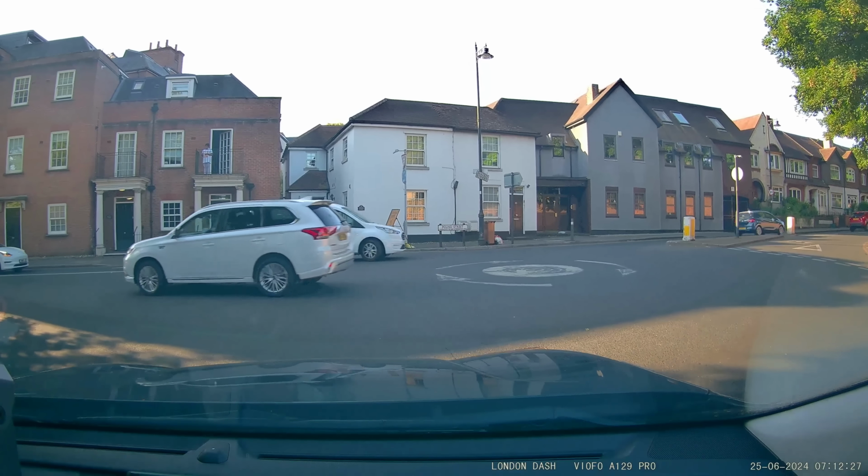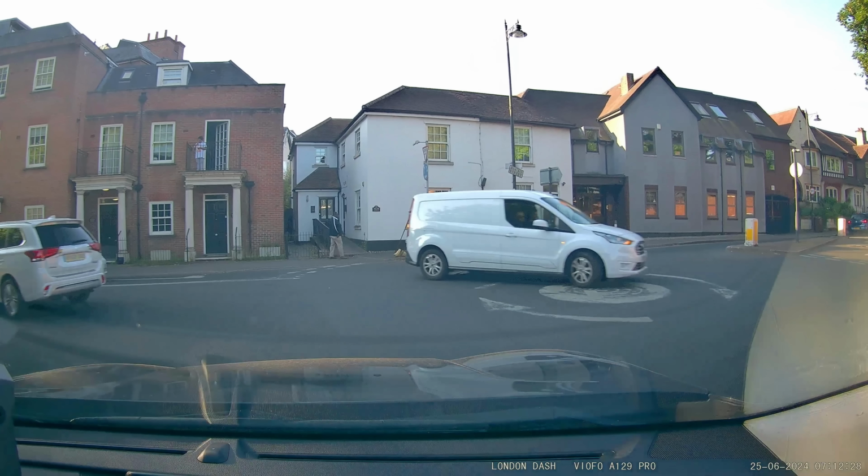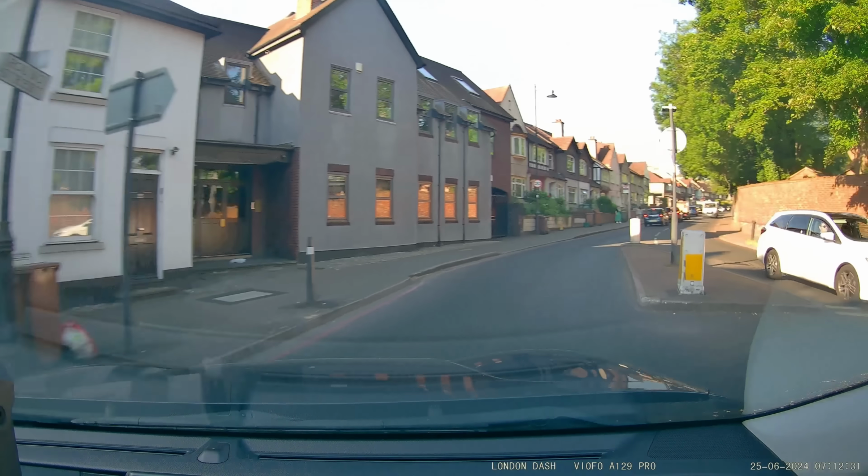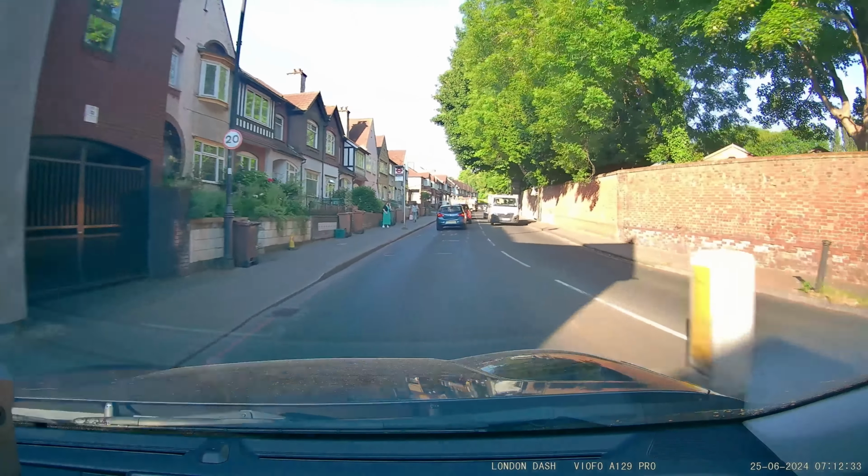And not even this guy, because I've got priority over him and he's going over the top of the roundabout, obviously. Yeah, it's that roundabout. I don't know what it is about this roundabout.